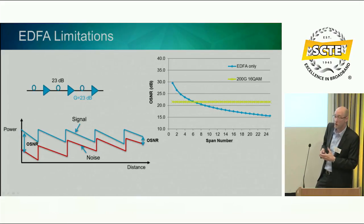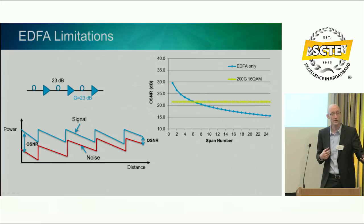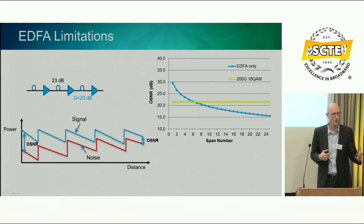At the moment, 100 gig with its digital signal processing is very, very robust. And to be honest, its OSNR is around about 12 dBs. So you can see that for 100 gig, we can go quite a long way. But obviously, they're already talking about 200 gig, even 400 gig.